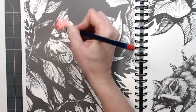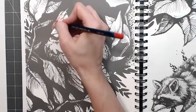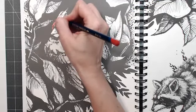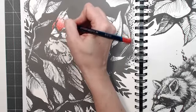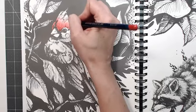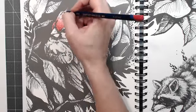Sorry, I concentrate when I do this. Once I start the water brush, I'm not going to be able to look at chat, especially with Inktense, because once you start, you've got to get it where you want it before it sets. Ouch.